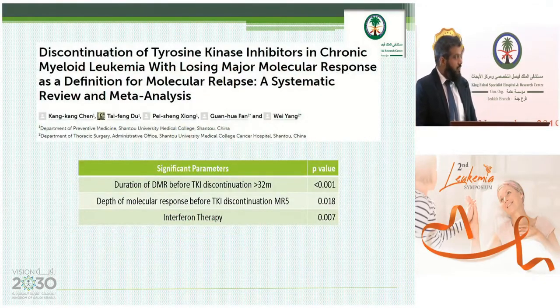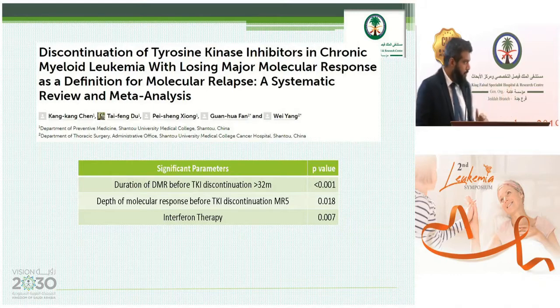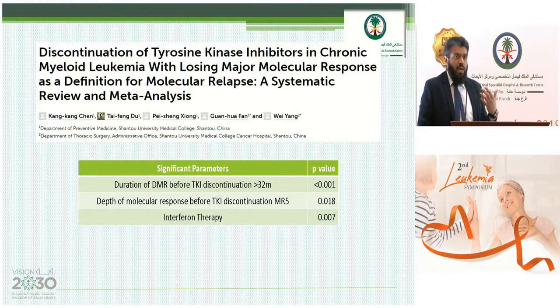So this is a meta-analysis from this year, and the meta-analysis concluded that these three factors are the most important with regard to success of the TFR attempts. The first one is duration of deep molecular response of more than 32 months before discontinuation. Remember, NCCN asks you to have a deep molecular response for 24 months, and this meta-analysis suggests that 32 months and above has a clear advantage. Depth of molecular response before TKI discontinuation, MR5. So if you had an MR5, a really deep response, it looks like they tend to be successful. And there are some studies which combine the TKI with interferon therapy. They seem to have a higher TFR success rate.